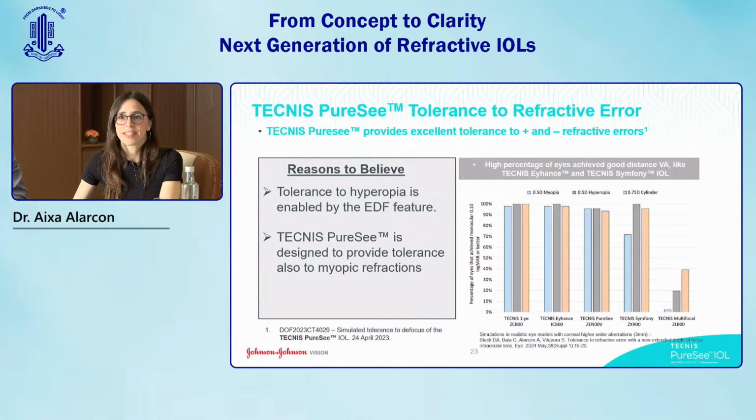And that's better than Symphony, which was already quite good and is known because it was very tolerant, especially to astigmatism. That's what you can see here with the high bar in orange. But we see that PureSee already delivered a benefit, especially for myopic outcomes compared to the Symphony IOL. And of course, significantly better than a multifocal IOL.